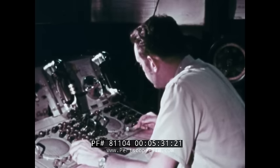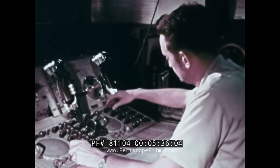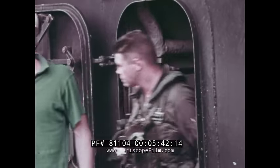All ready rooms, air ops, pilots man aircraft, event one. 1 eye, 2 eye, 3 eye, 4 eye, 5 eye, 6 eye.